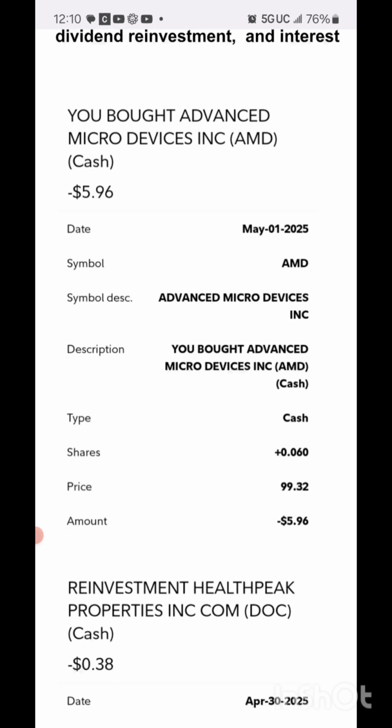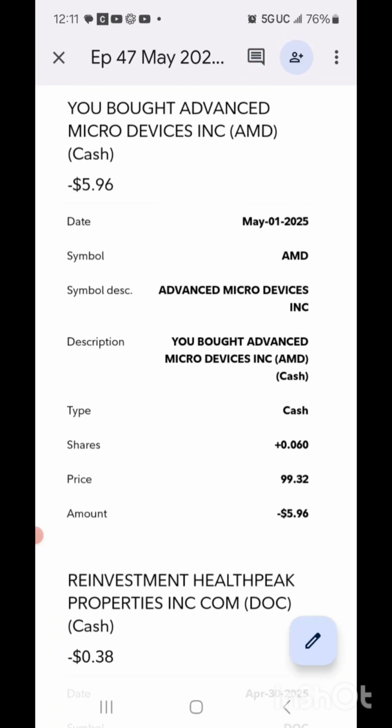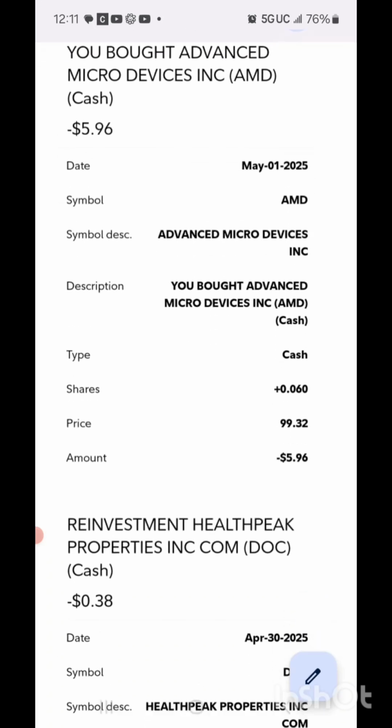Let's start off. I had one stock purchase, and it wasn't any of the stocks that I studied. I decided to purchase $5.96 of Advanced Micro Devices, symbol AMD. I did see a slight dip in the price, and I want to keep some AI in the portfolio to see what's going to happen with AI. So there is proof that I bought that.